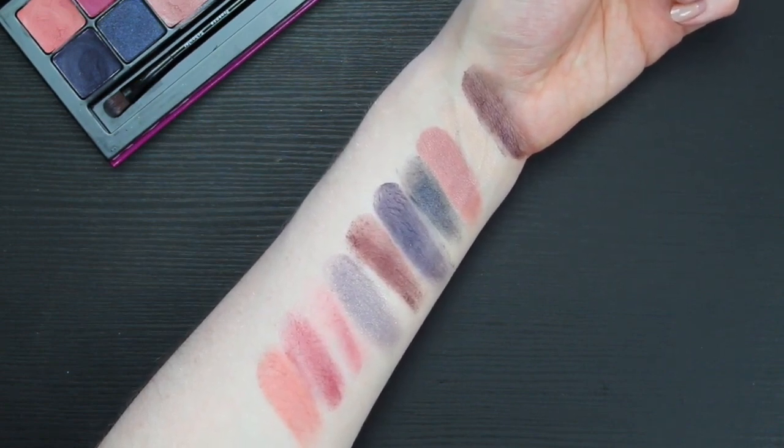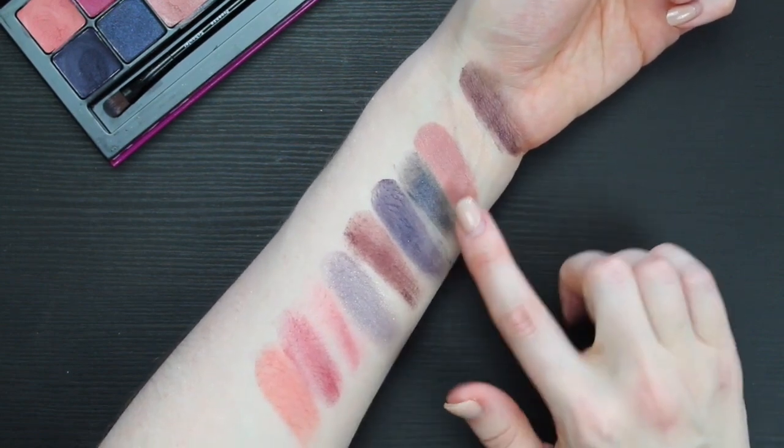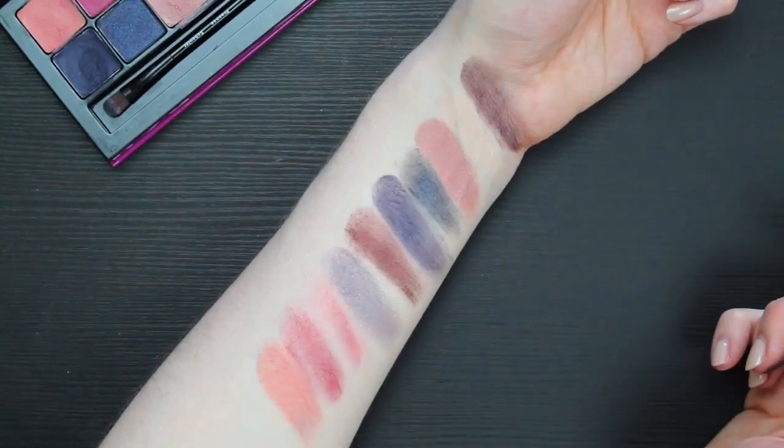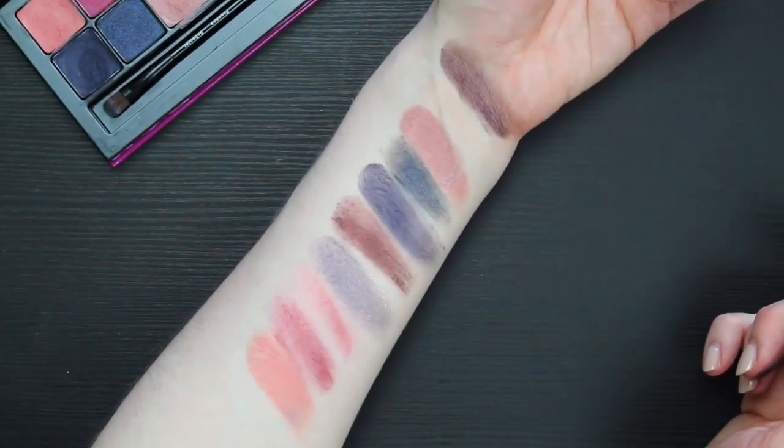What I will say about the swatches is that the cream swatches look stunning. So that one right there, that one right there, and that one right there, they really make me want to dig into this palette more.